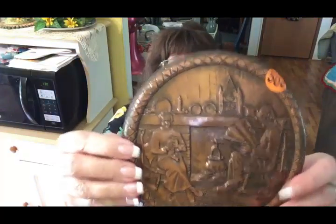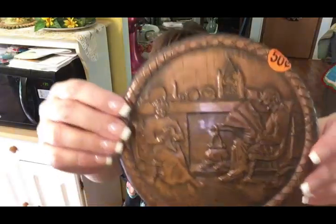Also at that same sale, I saw this little thing. I'm not sure what it is. I don't even know what it's made out of. I think it's made out of some sort of metal.